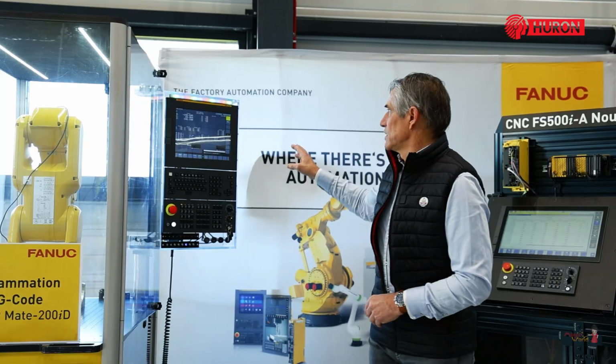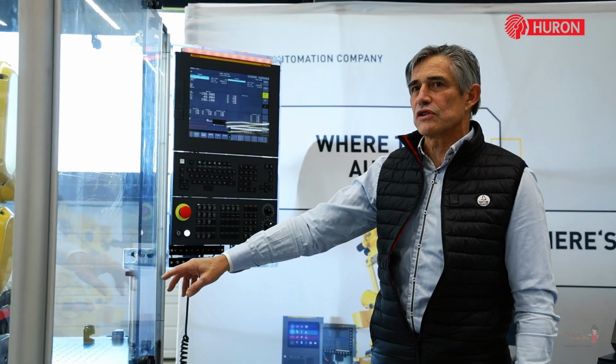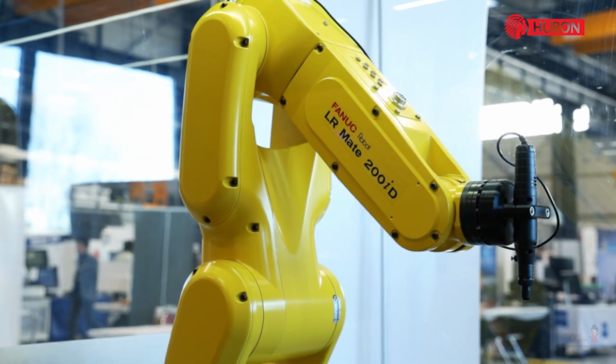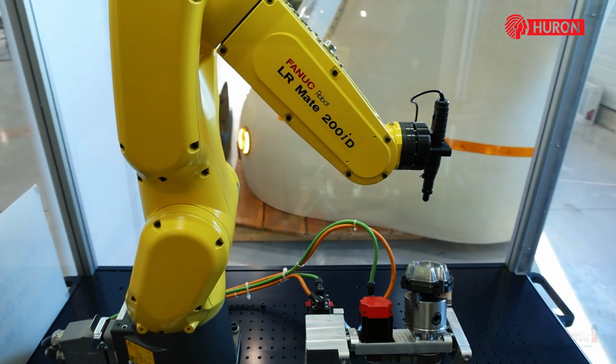In the CNC, we have two paths. One path for the CNC means the two axes of the rotary table. And we also have one path for the 6 axes of the robot. In this case, we are using ISO code to program a robot.